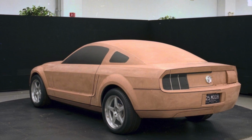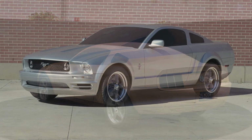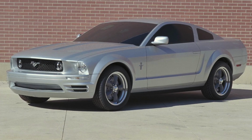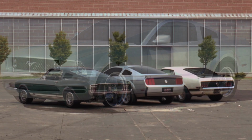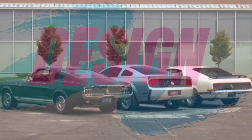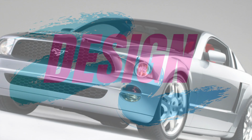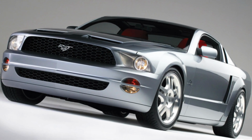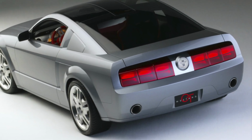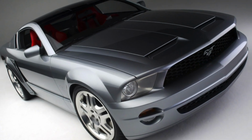These include the hockey stick curves running down the profile, the rectangular grille with integrated fog lights, and the glass greenhouse. The taillight design was also revised many times over, as evidenced by these clay models with different taillight designs. The public was given a look at the new Mustang's design direction with the introduction of the Mustang GT and convertible concept cars shown at the 2003 North American International Auto Show.